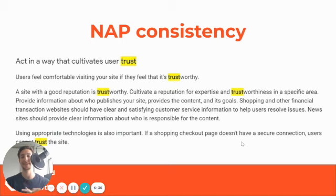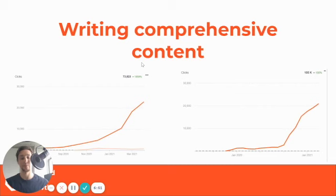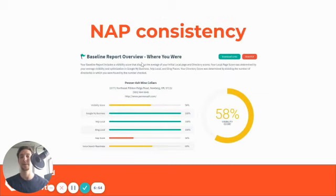Google's job is to give users the results that are going to be the most helpful for them. And Google needs to trust businesses in order to rank them. And one of the things that comes into play with this is name, address, and phone number. So here's an example of a name, address, and phone number report that we can run to determine your visibility score when it comes to name, address, and phone number.